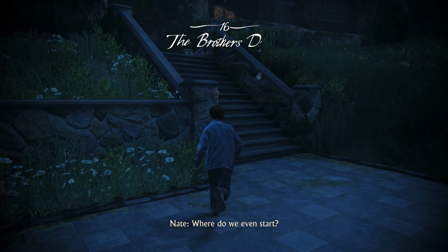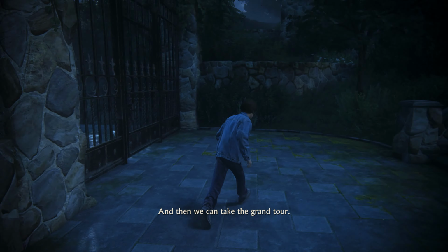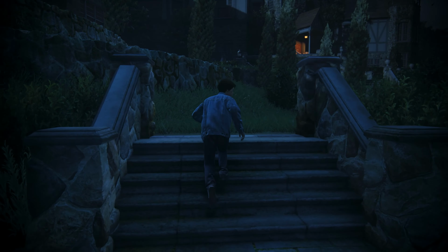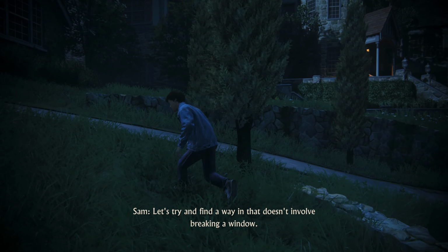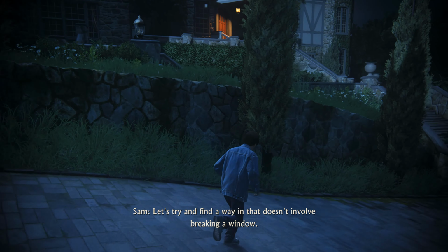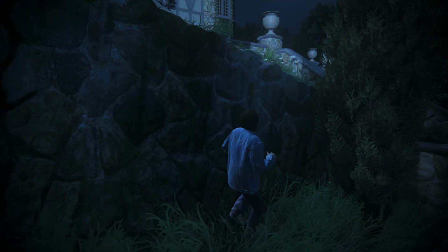Where do we even start? We start by finding a way in. And then we can take the grand tour. You think this place has an alarm? Let's try and find a way in that doesn't involve breaking a window. Pretty sure the front door will be locked.